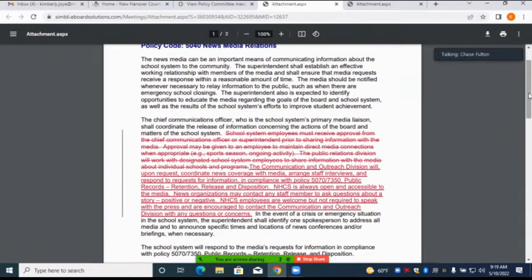Today, I'm proposing the committee and subsequently the board consider a slight change to remove the restrictive language, which requires NHCS employees to, quote, receive approval from the chief communications officer or the superintendent prior to sharing information with the media, and change it to something like: the communication and outreach division will, upon request, coordinate news coverage with media, arrange staff interviews, and respond to requests for information in compliance with policy 5070, 7350, public records, retention, release, and disposition.